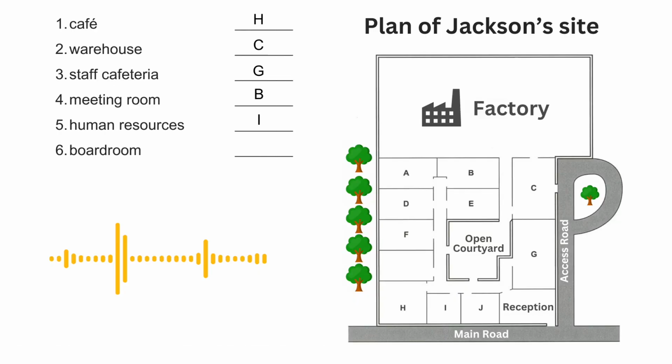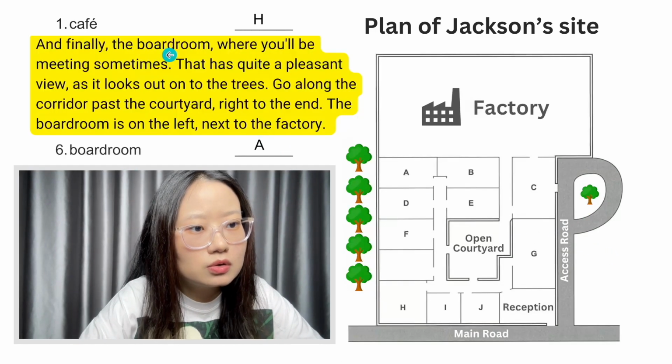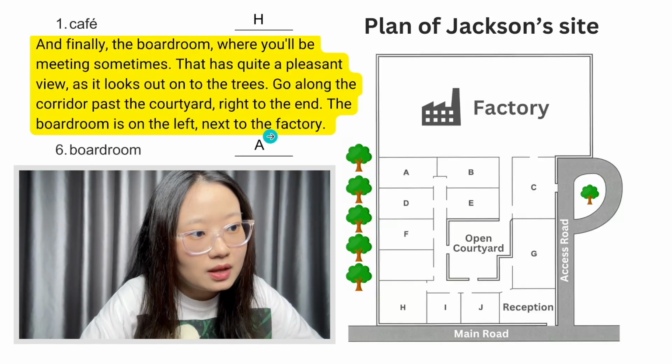Finally, the boardroom, where you'll be meeting sometimes. That has quite a pleasant view, as it looks out onto the trees. Go along the corridor past the courtyard, right to the end. The boardroom is on the left, next to the factory. The answer is A. So the speaker says, the boardroom looks out onto the trees. That is to say, the boardroom must be on this side of the building, right?